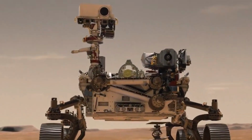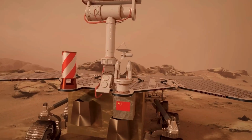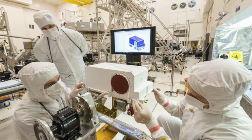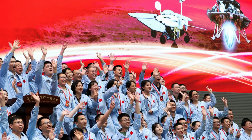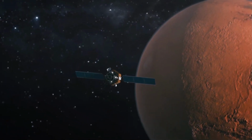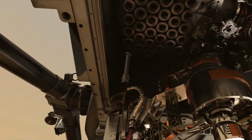Zhurong's mission is over, but the story is just beginning. The rover entered hibernation in 2022 when Martian winter arrived and dust covered its solar panels. But the data collected in just over a year of operation will fuel research for decades. And China isn't finished with Mars. Around 2028, the Tianwen-3 mission launches. This is a complete sample return architecture.